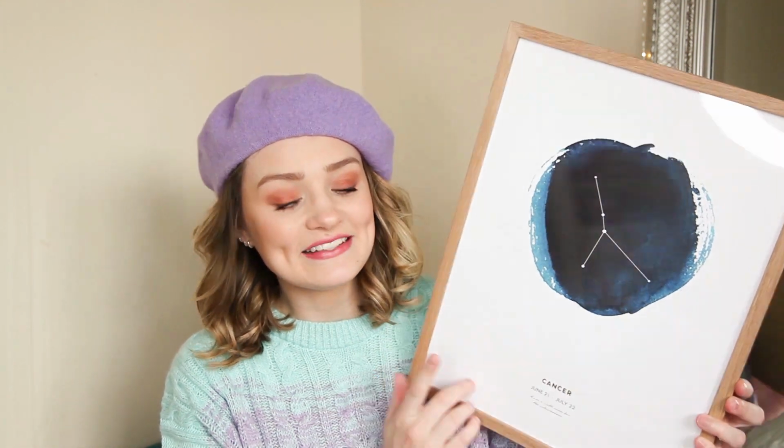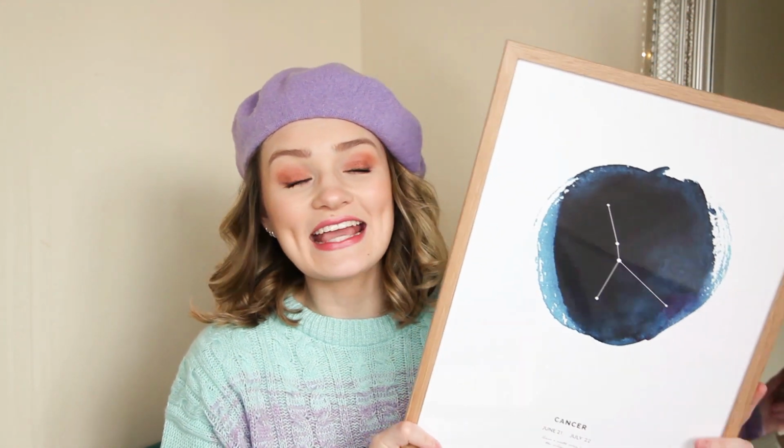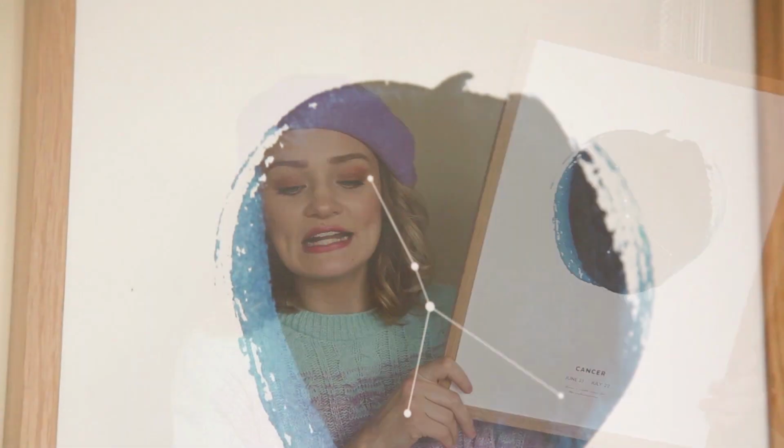So on this frame, it does say Cancer, which I guess in hindsight isn't the best thing, but it is my star sign and I'm seeing past what the word means. A really, really lovely print.